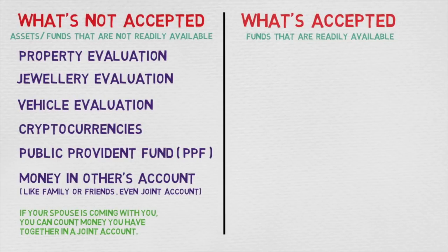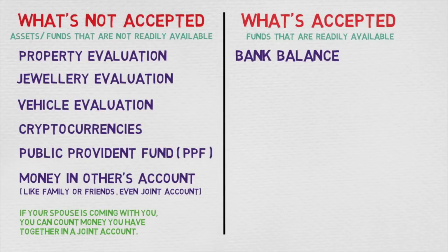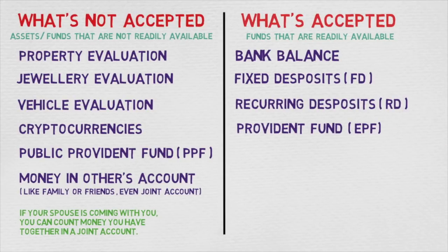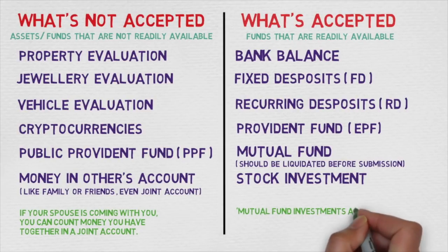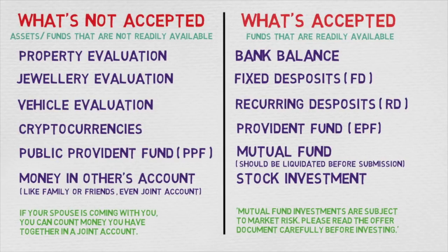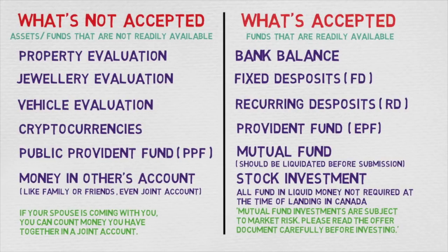Now let's see what is accepted as proof of fund. Bank balance in savings or current account, FDs, RDs, EPF, mutual fund and stock investment as well, but they should be liquidated before submission, because you must have definitely heard that mutual fund investments are subject to market risk. Please read the offer document carefully before investing, isn't it? However, at the time of landing in Canada, you can show stock investment as a proof of fund.